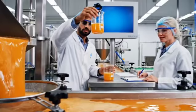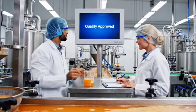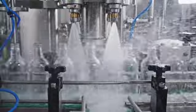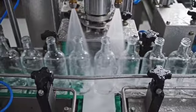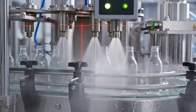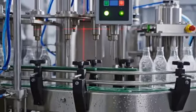Filtered carrot juice undergoes a final quality check to ensure purity, consistency, and natural color. Each bottle is rinsed with high-pressure water, ensuring every surface is clean and ready for sterilization. A specialized sanitizer is applied to each bottle, eliminating germs and ensuring food safety.